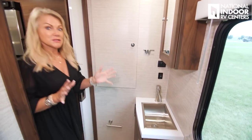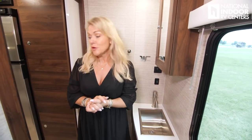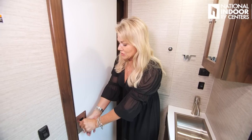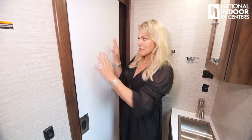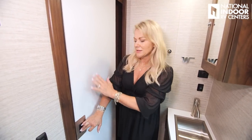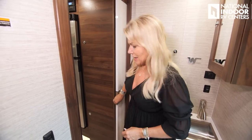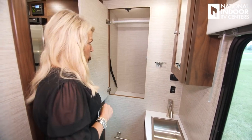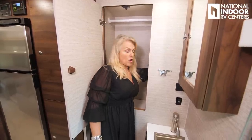All right, so now we're into the bathroom for the view. Now, the first thing we can do, just wanted to show you how easy it is to shut that door. So you've got nice privacy, and I love that we got the white door with that walnut white combo. Really nice. And check out the storage. So another big compartment for storage. So very deep, you've got a nice long hanger here, and then it goes far back.